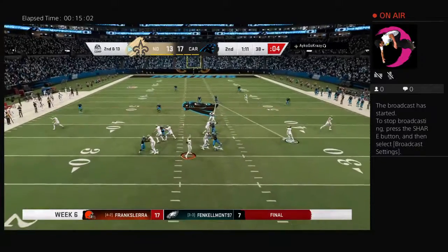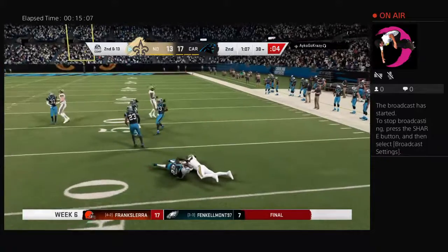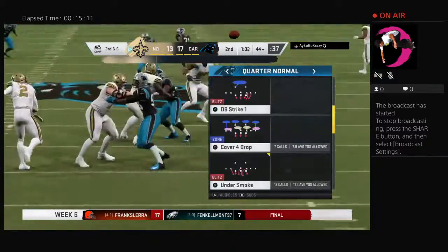Another try after the first down sack. Winston out of the backfield. That's complete to Kamara. And this will be stopped at the 44. That one good for 7 yards.